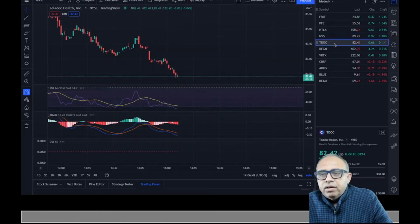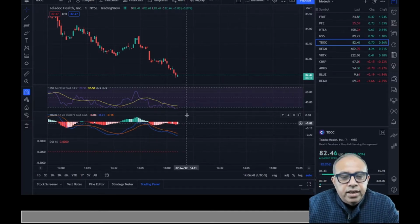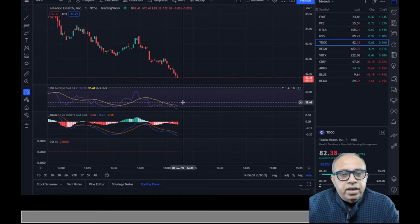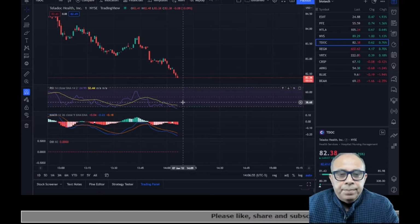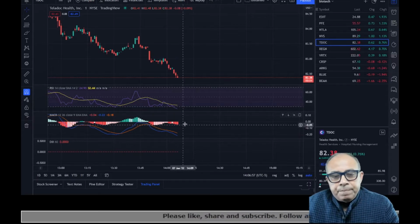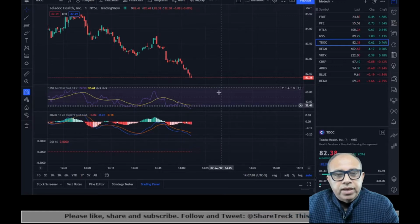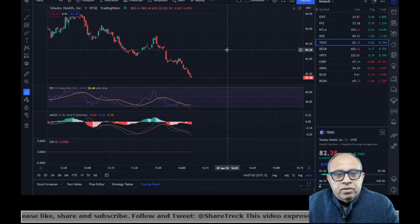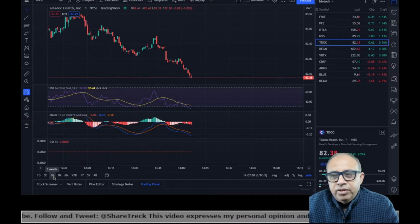Let's look at Teladoc. Teladoc is up 0.81%, and we have a very bearish MACD, and our RSI is oversold, so it's overdue for it to bounce back up. There is no information on the dark pools, so there is potentially no activity out there. So it's all looking bearish right now, even though we have a positive.